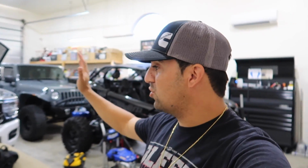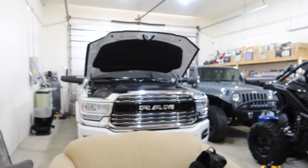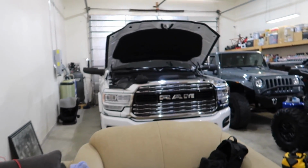So far, I'm loving the truck, so don't get me wrong. The things I hate on the truck, I mean, just driving her, I still love driving this thing. It's an amazing truck. The power is incredible. The torque is incredible. The interior, the technology. I keep learning new stuff every day on this truck, and it's crazy what this thing can do. I'm still loving her so far.